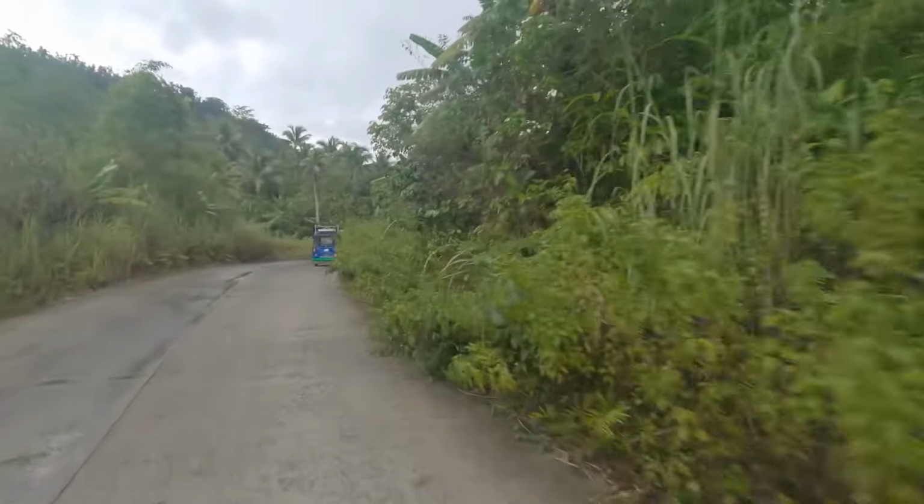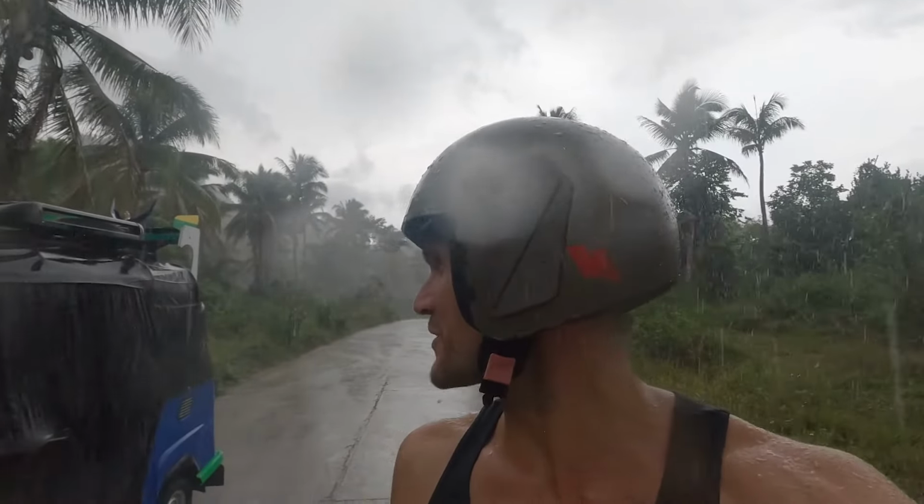Just landed in Siargao and ended up renting a motorbike right away. It made sense that I could rent a bike from the airport and then drive the bike back when I fly out. And then Giannis and Eno, they're in the tuk-tuk over there in front. And this is what I'm starting out with.